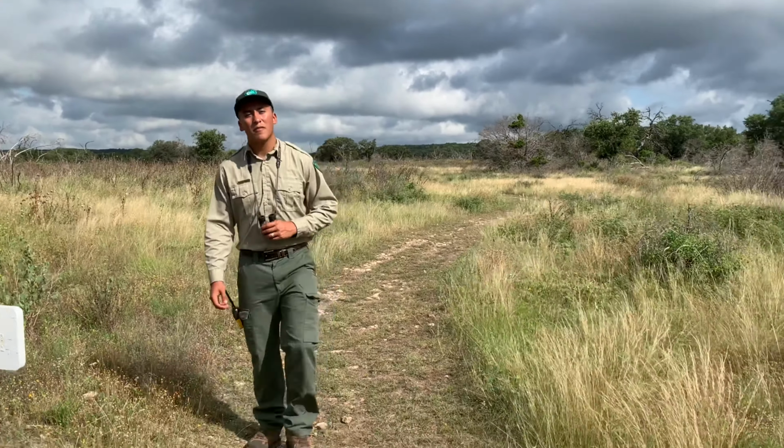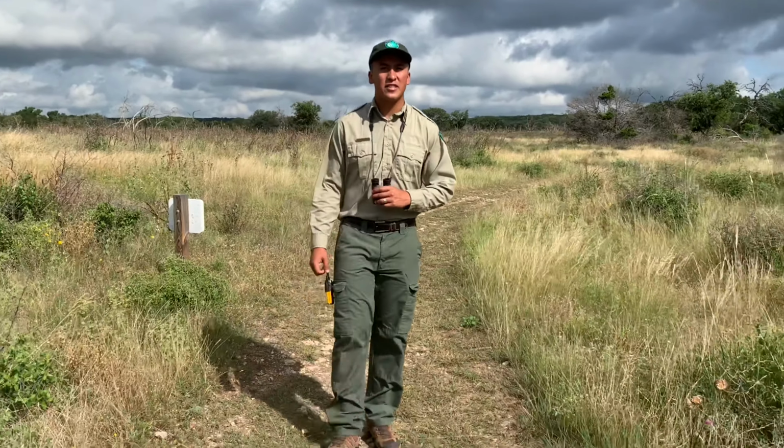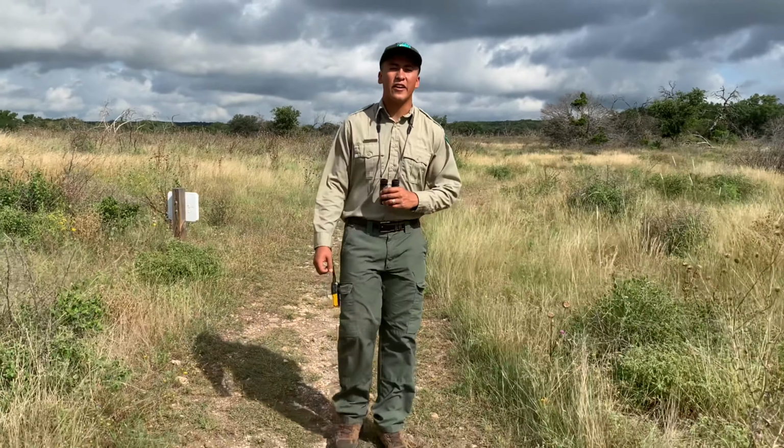When you're out observing and recording data, it's important to have a hypothesis. A hypothesis is an educated guess starting off an investigation based on little information. So let's use a hypothesis and use our observing skills to go find some tracks. I think I see some tracks ahead. Let's go take a closer look.